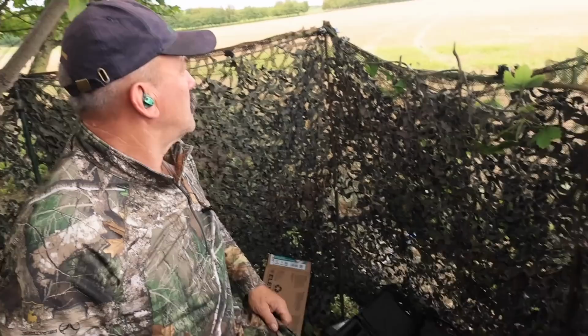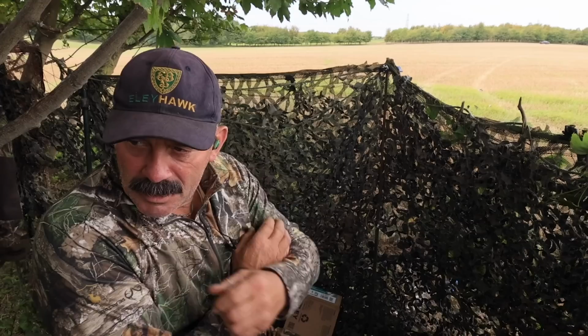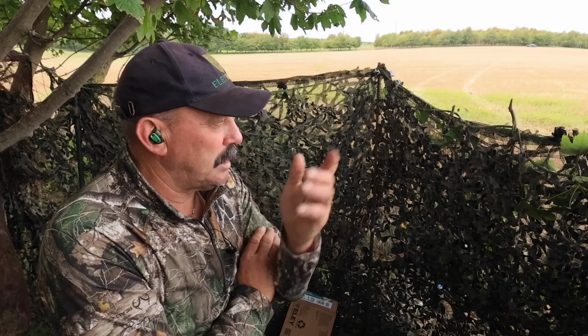Favourite spot's delivering again. You can begin to see why it's a favourite spot. It was very slow this morning, but the last 10 minutes probably doubled the bag easily. So another one there, looks to be swinging around.